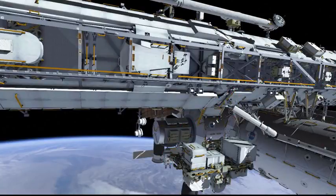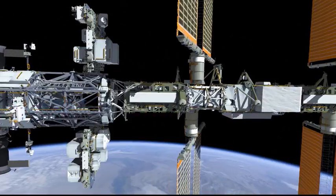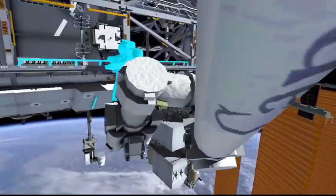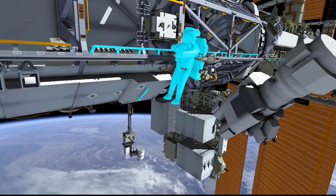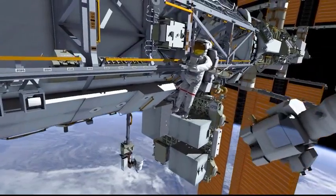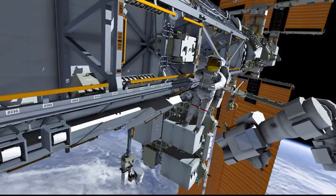So she'll pick up both a high-definition camera and a light from the airlock to put on the camera port 9 work site that's on the nadir side of the port 1 truss, while Jeff will meet the SSRMS that's being driven by JAXA crew member Takuya Onishi, who will then drive the arm in under Jeff's guidance so that they can get the foot restraint installed and the safety tether installed.